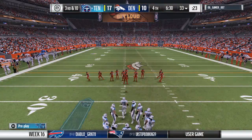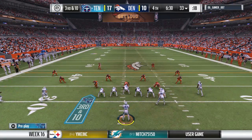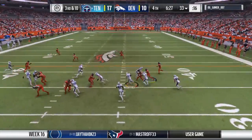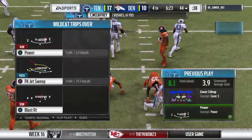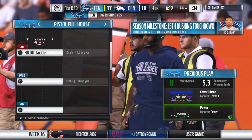Defense has set themselves up nicely. 3rd and 10 now. They'll come up now in the Wildcat package. Come on, let's go. Out of the Wildcat, a wide receiver carry. And he's going to have a first down as he's brought down at the 44-yard line. Give him 11 yards that time and a new set of downs.